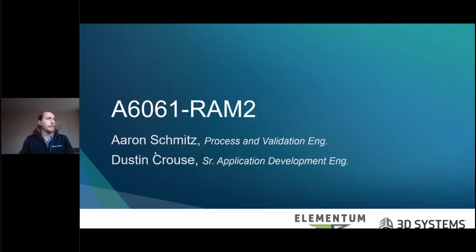You just get the screen share working here. Alrighty, you should be able to see my slide now. Let me know if you can't.